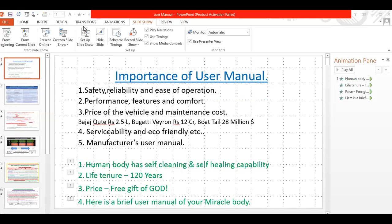Namaskar, friends. Today we are going to see the importance of the user manual, and how the user manual is absolutely essential.